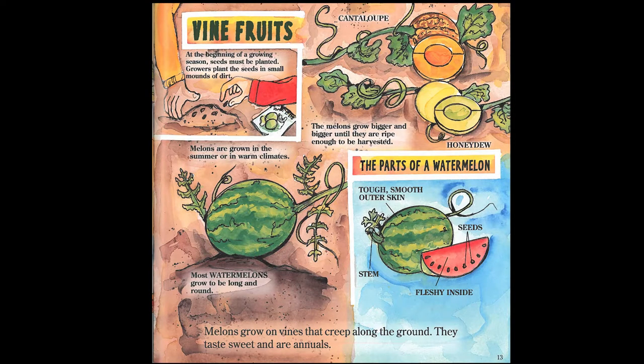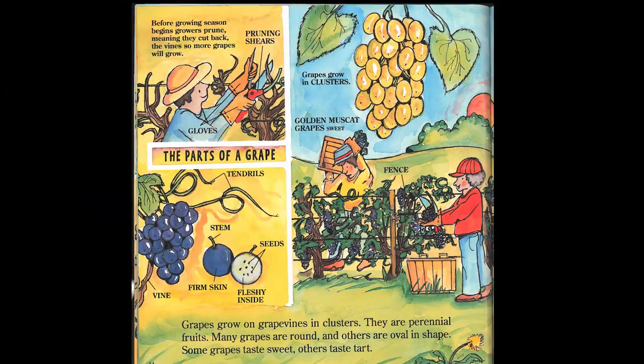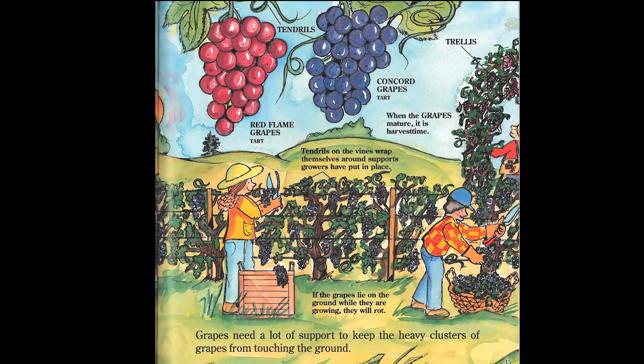Melons grow on vines that creep along the ground. They taste sweet and are annuals. Grapes grow on grapevines in clusters. They are perennial fruits. Many grapes are round and others are oval in shape. Some grapes taste sweet, others taste tart. Grapes need a lot of support to keep the heavy clusters of grapes from touching the ground.